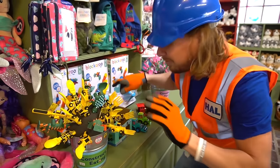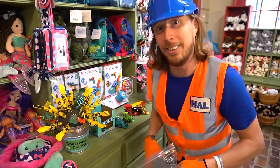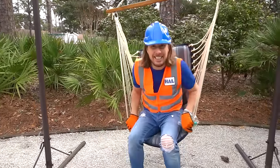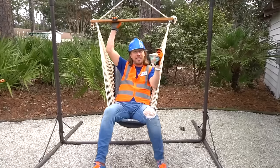Oh, put those back in there. Now, I've got the perfect spot. Then we can go eat our candy. Come on, let's go. Oh, I told you, I had the best spot ever. Oh, isn't this great? Oh, it's nice and comfy. And we can swing. Oh, this is great.